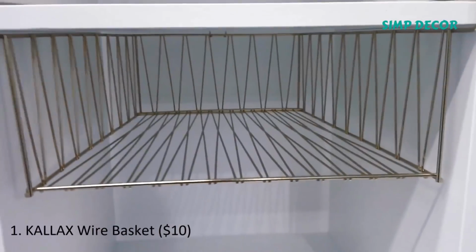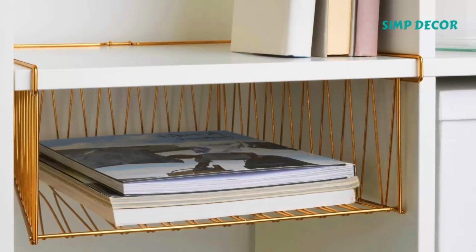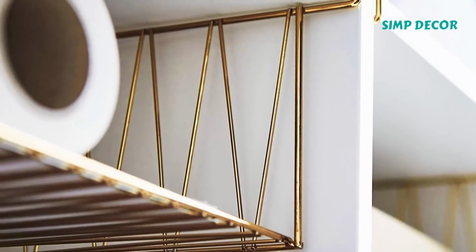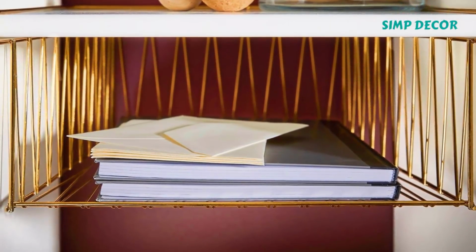1. KALLAX Wire Basket, $10. Want to add double the storage to one square shelf? This gold wire divider hangs below to offer a slim spot to store magazines, papers, or other important keepsakes.